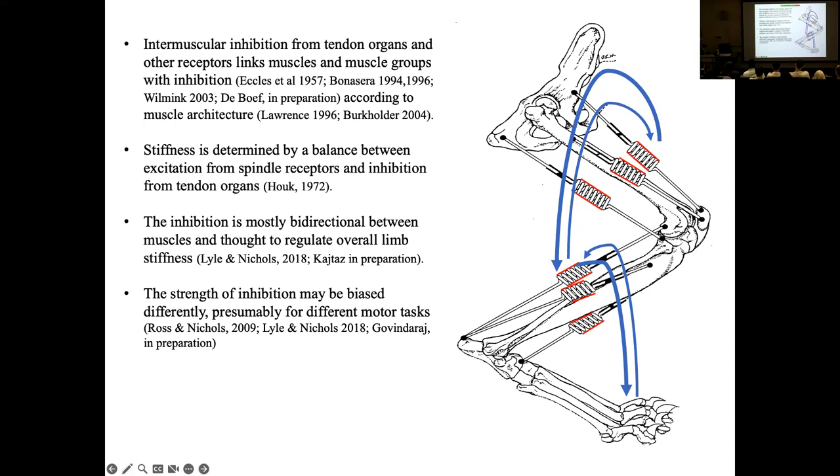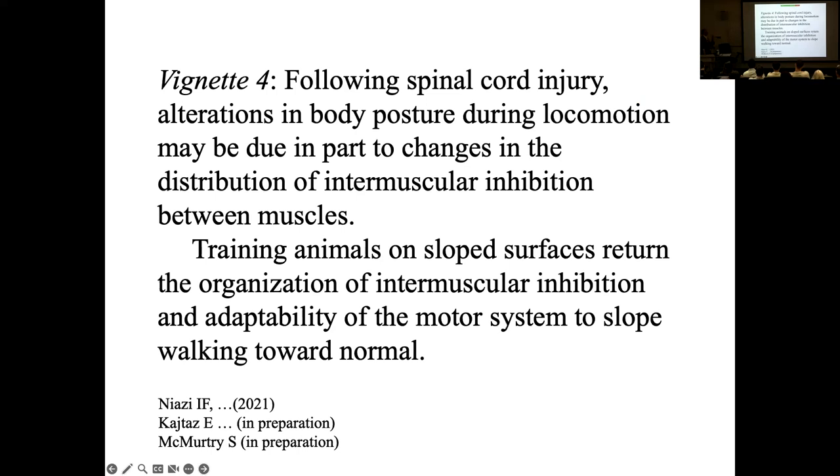So that brings us to the final vignette, which is that following spinal cord injury, alterations in body posture during locomotion may be due in part to changes in the distribution of intermuscular inhibition between muscles. And now I'm going to try to bring all of these threads together: training animals on sloped surfaces returns the organization of intermuscular inhibition and the adaptability of the motor system to slope walking toward normal.